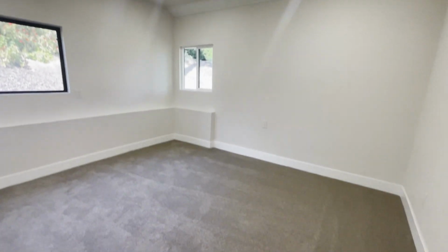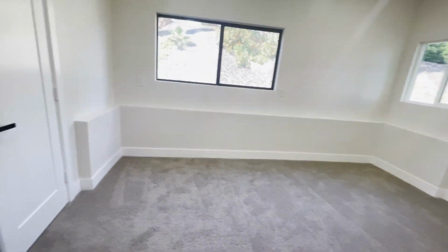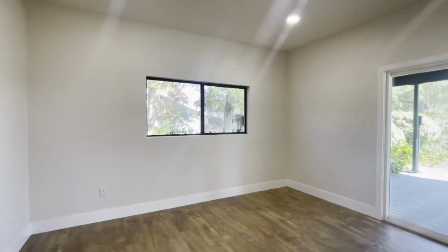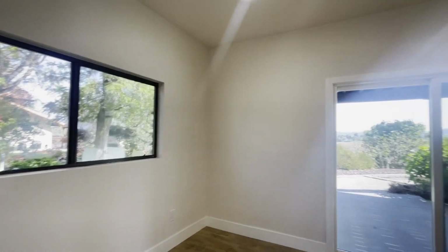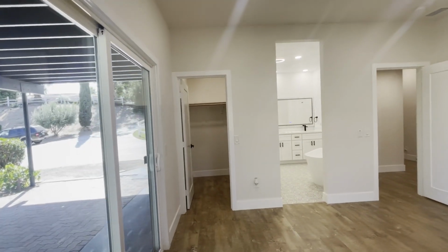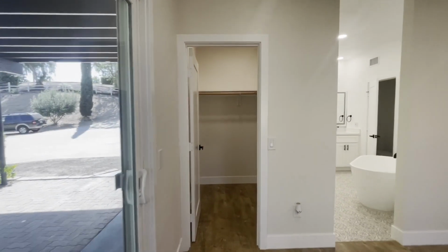With the can lights and everything. So you got carpet. Nice touch there. And then going into this other back room here. This room is another bedroom with another bathroom and another closet. So you have a little walk-in closet over here.